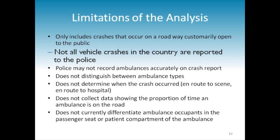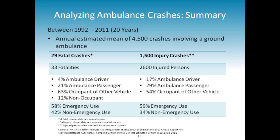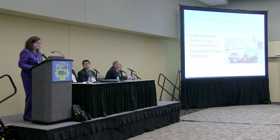It also does not capture whether in emergency mode or non-emergency mode, were they en route to an incident, or were they responding from a scene to a hospital. It also doesn't collect data showing the proportion of time any given ambulance is on the road. That gets to that vehicle miles traveled challenge. And it doesn't currently differentiate between who was where. This information is available at ems.gov. If you click on the banner that reads safety, you can download a PowerPoint presentation that contains all of this information. It goes into a lot more detail, with subsets of information about the fatal crashes versus the injury crashes.